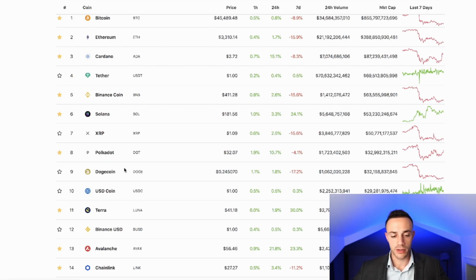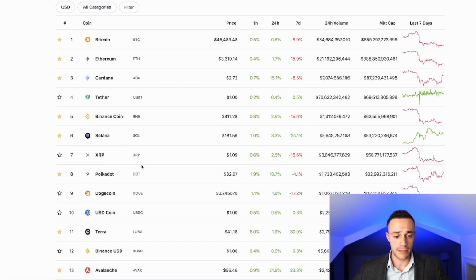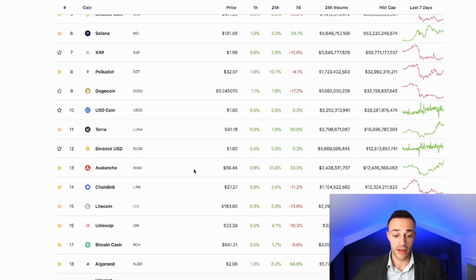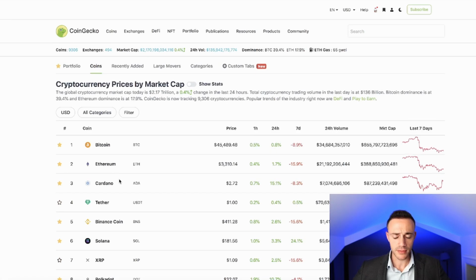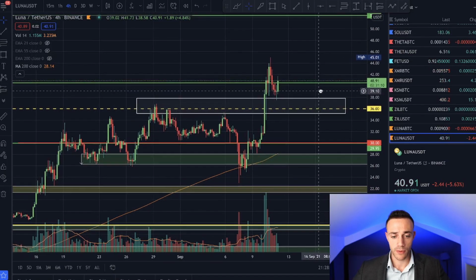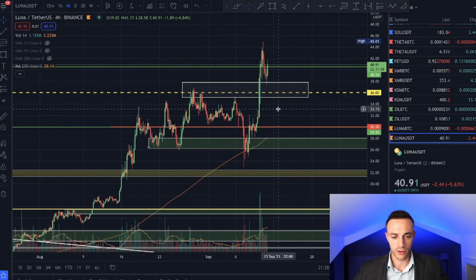The amount of utility within Luna and the entire Terra ecosystem, Luna will for sure be a top 10 and stay there over time. Not financial advice, but we can look at the top 10, and Luna for sure deserves a spot in there. I mean, we have AVAX as well at number 13. It's going to be very interesting, but I definitely do see Luna sticking around in the top 10 for a long, long, long time.